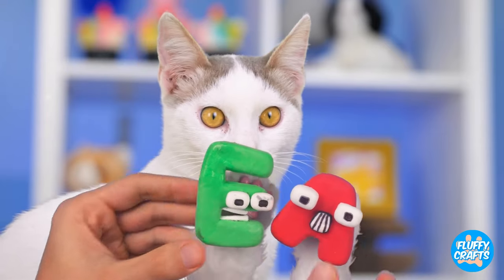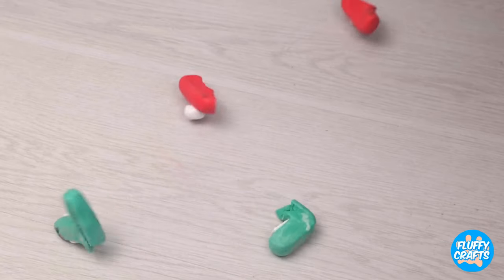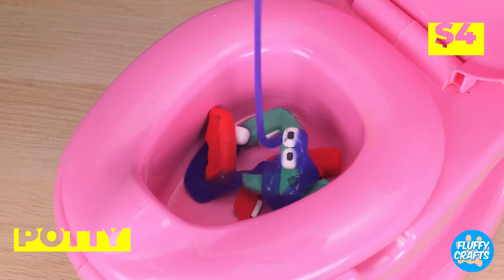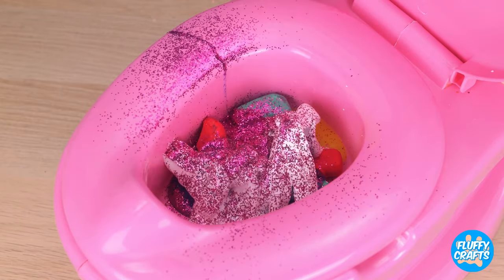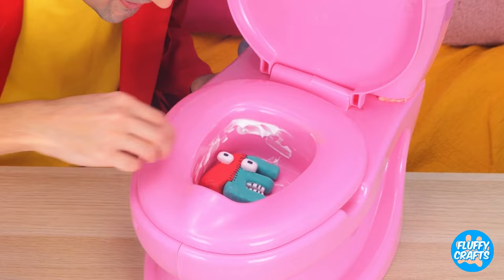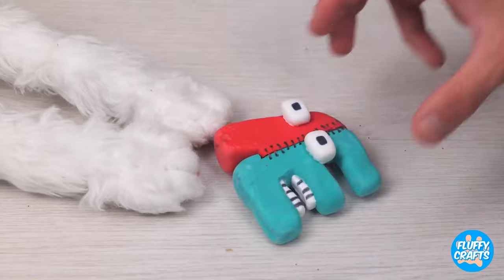It's Kitty's favorite vowels. Oh no! At least we still got I, O, and U. But maybe we can fix them up. Now let the magic potty do its thing. Aw, they've never been closer. Keep them on the ground this time.